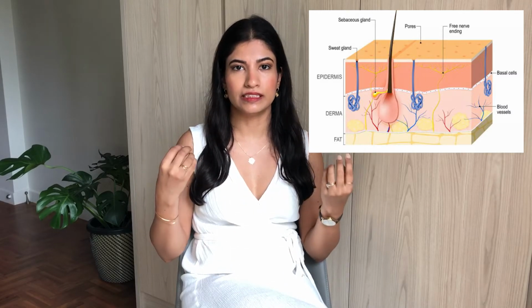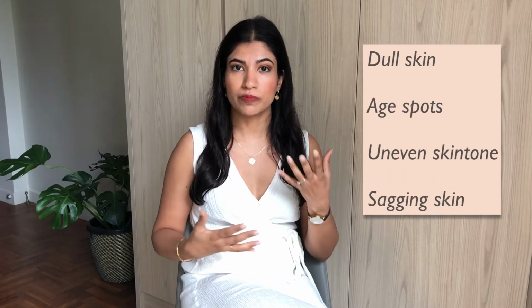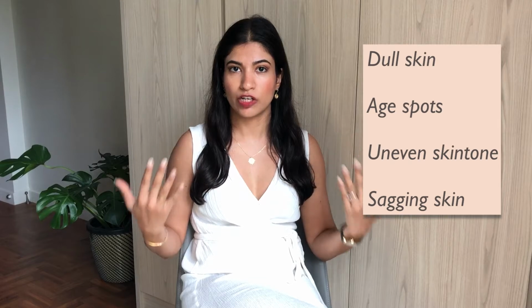So vitamin C has been enjoying a huge spotlight in the skincare industry for a while now, and it's not going to go anywhere. Vitamin C is also known as ascorbic acid, which is its active form, and it's naturally found in your skin, mostly in the epidermis, which is the uppermost layer, and a little bit in the deeper dermis layer as well. As you age, the amount of vitamin C depletes in your skin. This can lead to uneven skin tone, less firm skin, and age spots, and that is why it's so important to actually apply vitamin C topically. And stay tuned till the end of the video where I'll be sharing how to apply vitamin C the correct way.